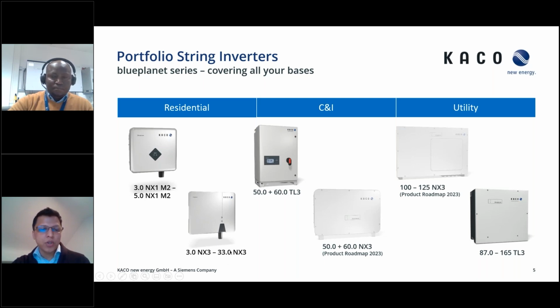If we move to the commercial and industrial segment, we have the 50 and 60 kilowatt. In fact, this is one of the most sold inverters from our product family. We have more than 1.5 gigawatt of just these inverters on site. Here you also see, a bit below, the 50 and 60 NX3s. It's grayed out because this is a product which is not available for purchase yet, but it is on the roadmap, which means it will be available by mid of 2023.